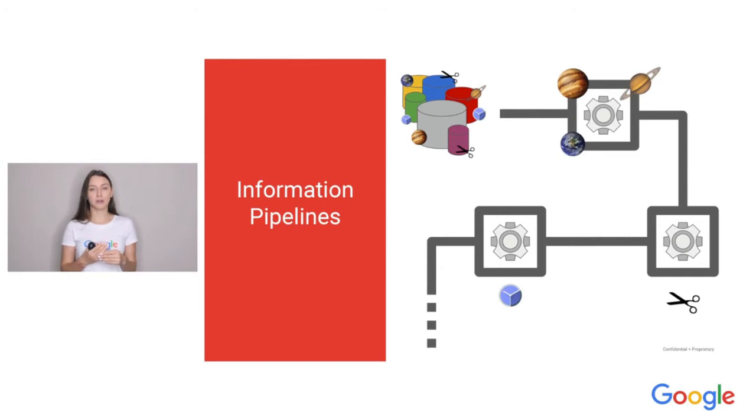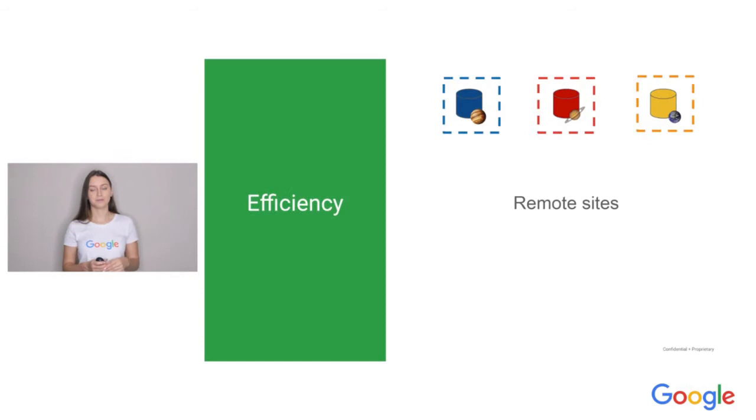The best way to do it is to split this process into smaller steps, where the output of one step is the input for the next step. In this way, each of the steps can be debugged and verified individually from the rest of the system. So, now when we have our data pipeline working, we have to think about other requirements. Those are performance and data freshness.